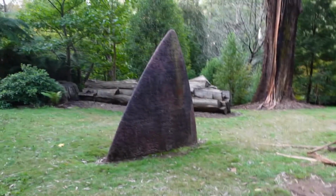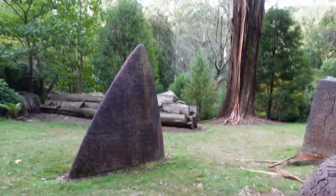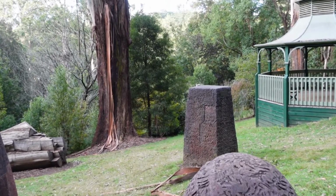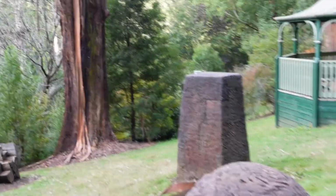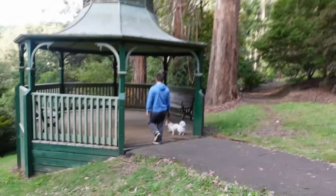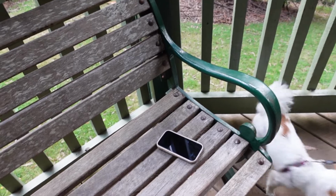Huh? Where are the glasses? Oh, no. Yep. I'm going to rest at this gazebo. Somebody also left their phone here as well.